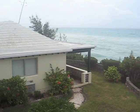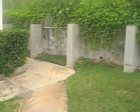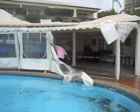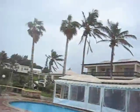Okay, so we're officially evacuated from our cottage. We're in the process of going to the new place. Cleaning up the pool, they're taking everything down. The winds have picked up tremendously. Basically, I've been moved into the apartment complexes.